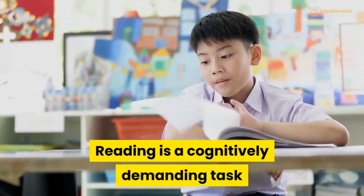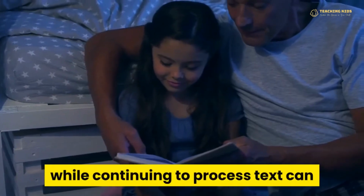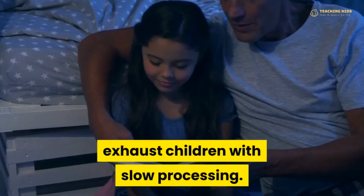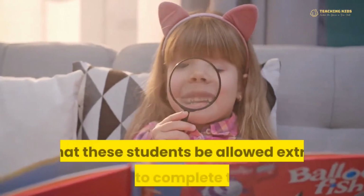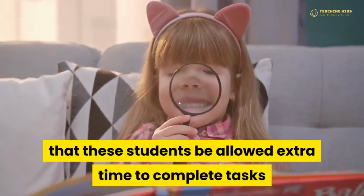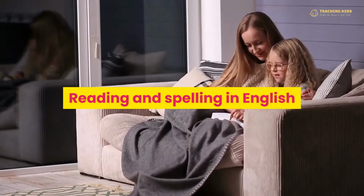Reading is a cognitively demanding task, and holding so much information in the mind while continuing to process text can exhaust children with slow processing. Strategy instruction may help, but it's important that these students be allowed extra time to complete tasks that require extensive reading.